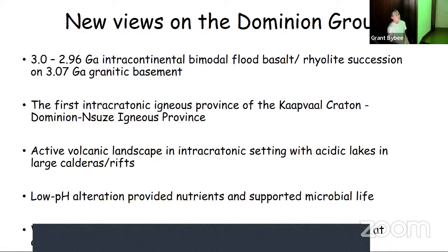That's a great presentation. Thank you. And I like the model. We've got the Nsuzi Dominion large igneous province. What I'd like to know is, in the Nsuzi group, there are clearly more clastics coming in, interbedded with the extrusives, when compared to the Dominion. How do you interpret that? Is that a preservation issue? Or are there some lateral differences in proximity relative to a coastline? Why do you think there are more clastics in the Nsuzi?